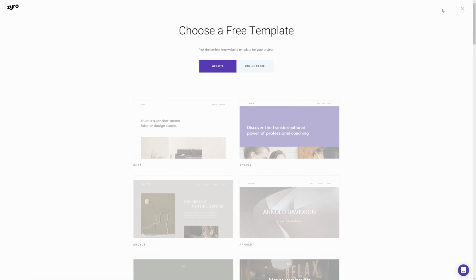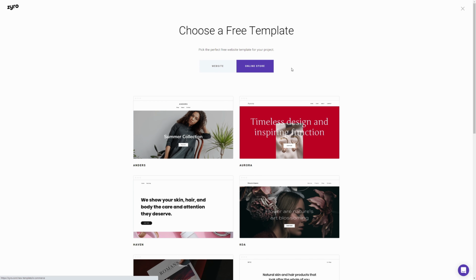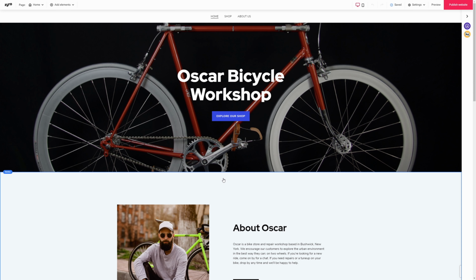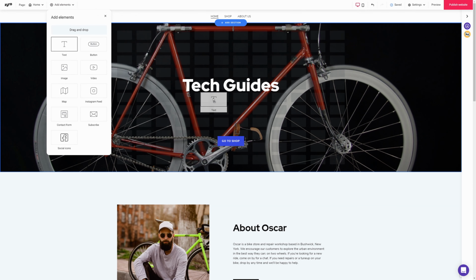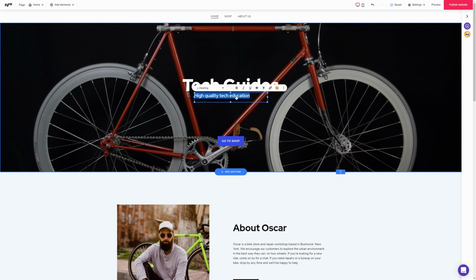Once you're logged in on Zyro, click on Create New Website in the top right hand corner and select Online Store. To preview one of the many awesome templates, hover over the template and click on Preview. And if you like the template, click on Start Building. This will then open the Zyro website builder, which allows you to basically modify any aspect of your website. To do this, simply double-click on one of the elements, change the text or one of the options. You can add additional elements by going to Add Elements and simply drag and dropping the new elements on your website. Of course, you can resize or reposition any element to your liking.